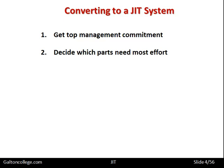So next is to decide which parts need most effort. So look at the overall system within the organization and try to decide where JIT can be implemented. It may not be possible to implement it wholesale. It may not be possible to implement it right throughout the organization all at once. It has to be phased in, and it's necessary to look at different parts of the organization and see which parts are most suitable and can be brought online first and most easily converted to JIT. And that in itself is a good idea, because it then demonstrates the advantages of JIT to senior management and to anyone who perhaps may have doubts about the system. So deciding on which parts to go first is important.